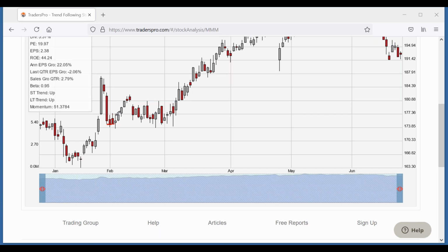Anytime you see that, that's bullish price action. It's telling you the sellers are exhausted or exhausting. And usually you'll get some sort of a little rally off of that.